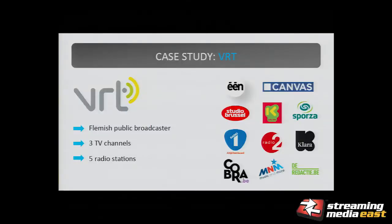So my case is about VRT. VRT is the Flemish public broadcaster. Flanders, for those of you unfamiliar with Belgian politics, is the Dutch-speaking part of Belgium. They distribute their content across 3 different TV channels, and they have 5 different radio stations.